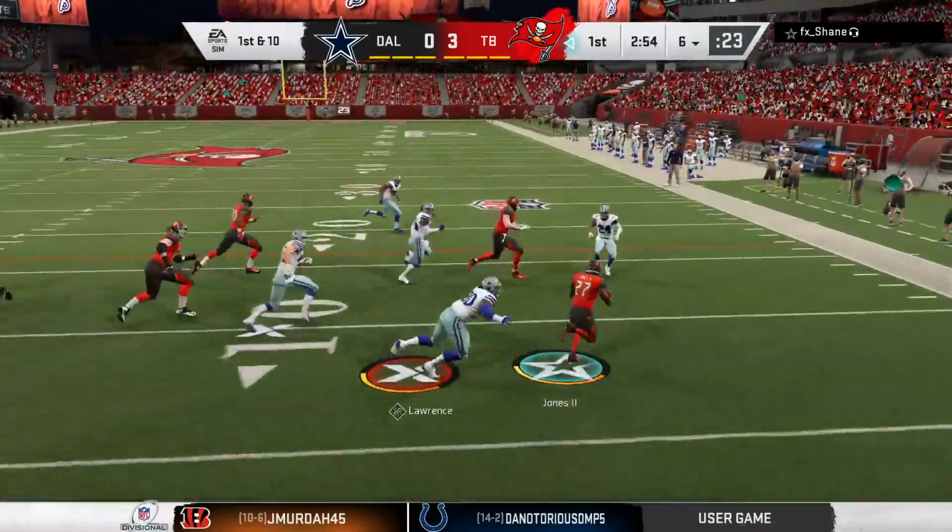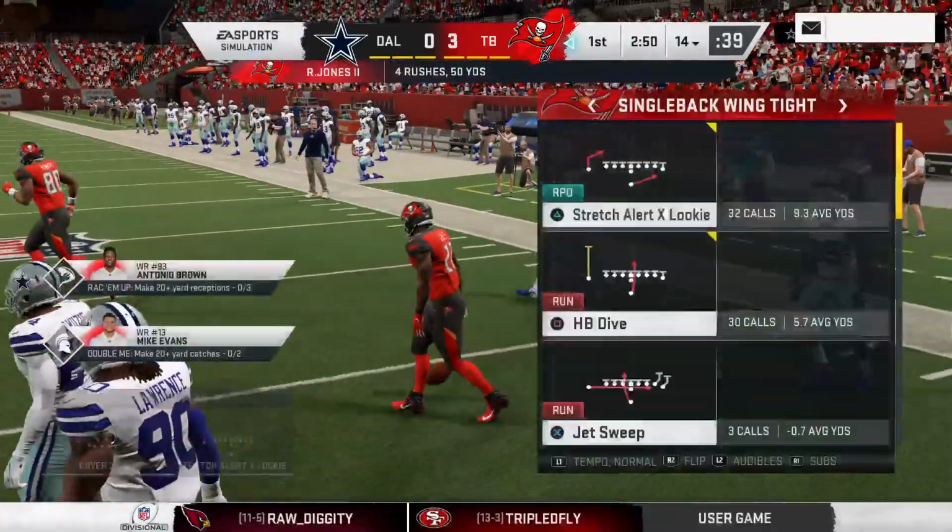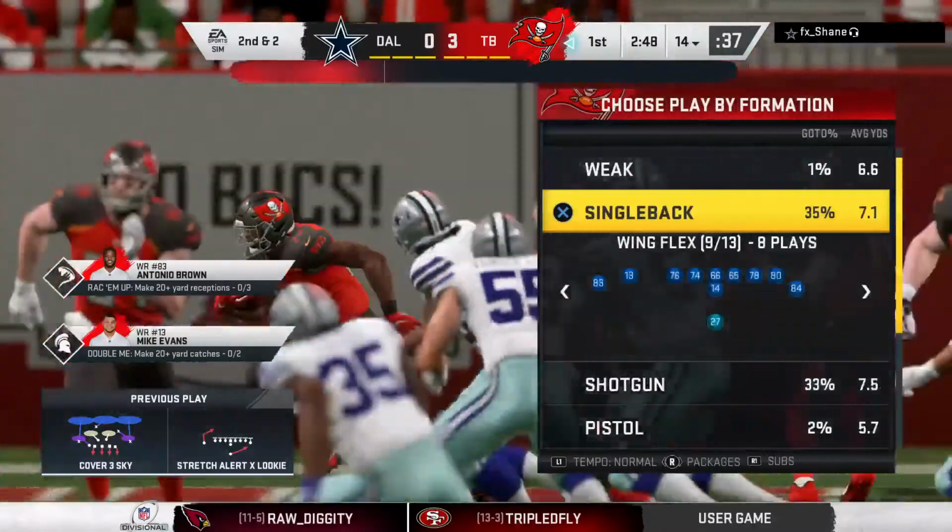They'll start the drive with a carry by Jones. And the result here, a pickup of 8. Leaves them with 2 to go on second down.